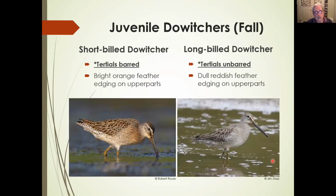And then the fall plumage on these juveniles. It's very, very striking. If you notice, this is juvenile short-bill here. The tertials, which are these feathers in here, they all have barring within the feathers and bright orange feather edging on all of the upper parts. So they look very scaly, very, very impressive looking when you see these. And you'll generally see these at Bombay Hook in August. You'll get a lot of these starting to move through.